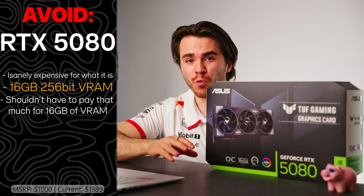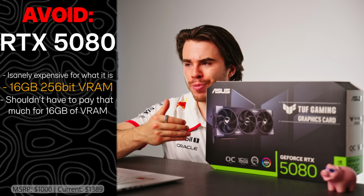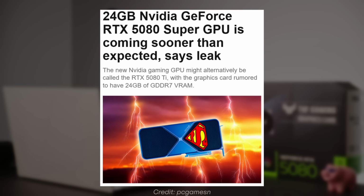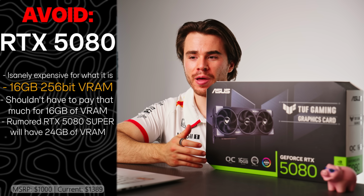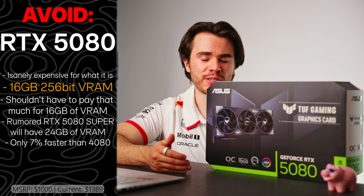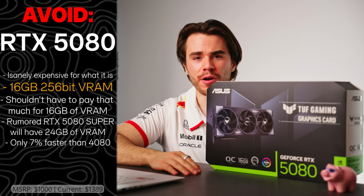You're getting ripped off. You should be getting 20 gigabytes, possibly even 24 gigabytes. According to rumors, if the 5080 Super does indeed become a thing with having way more memory than the regular 5080, you should not be paying this much for a graphics card with 16 gigabytes of VRAM. Not to mention the fact that the 5080 doesn't offer any decent uplift in performance versus the 4080 it was meant to replace. So all in all, it's a pretty underwhelming graphics card.